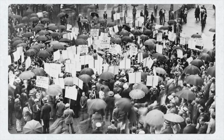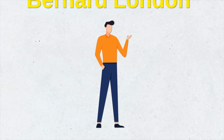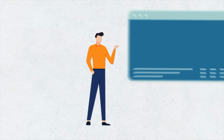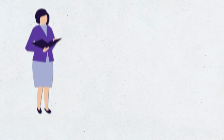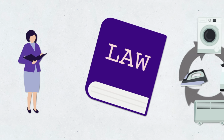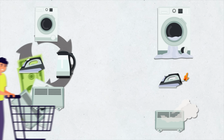Just rewind and step back to 1932. The Great Depression had been going on for about 10 years, and people were tired of it. There was an American real estate broker named Bernard London. He released a pamphlet called "Ending the Depression Through Planned Obsolescence." His idea called for the government to impose a legal obsolescence on personal use items. He believed this would motivate consumers to increase spending.